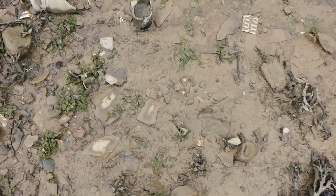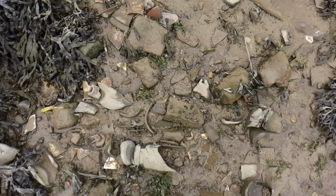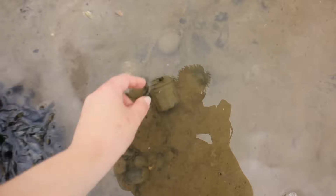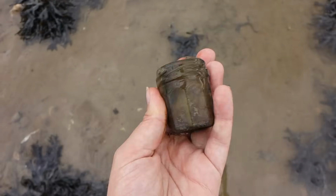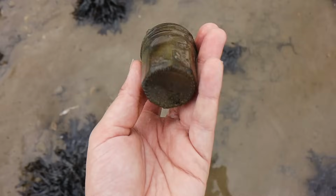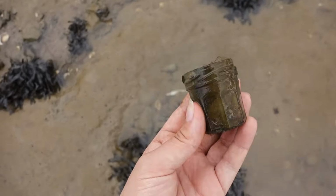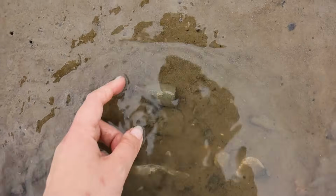Okay, yeah. It's extra specially muddy today. I've come down to the bottom. Oh, that's a really, really tiny jar. I think it's modern, but it's a really tiny jar. Something that's not modern. Is it complete?